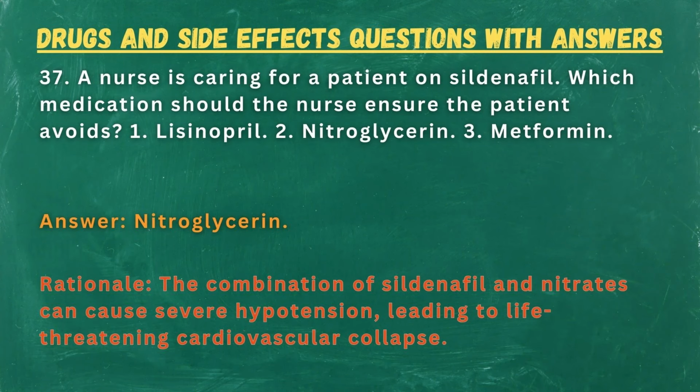37. A nurse is caring for a patient on sildenafil. Which medication should the nurse ensure the patient avoids? 1. Lisinopril. 2. Nitroglycerin. 3. Metformin. Answer: nitroglycerin. Rationale: the combination of sildenafil and nitrates can cause severe hypotension, leading to life-threatening cardiovascular collapse.